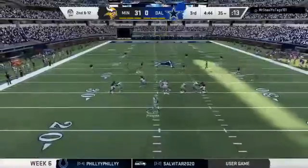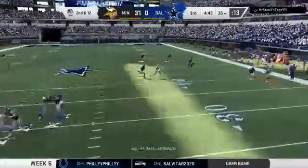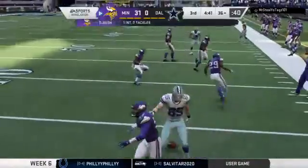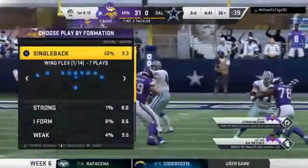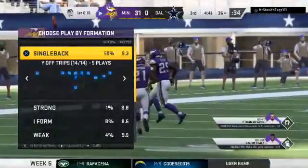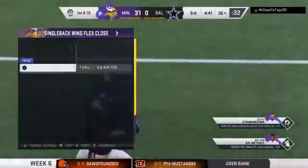On 2nd and 12, Prescott. And his pass is intercepted for the 4th time today. It's Devin Bush, the linebacker, who picks it. Just a little bit of a rough stretch. 6 interceptions now in these last 2 weeks combined.